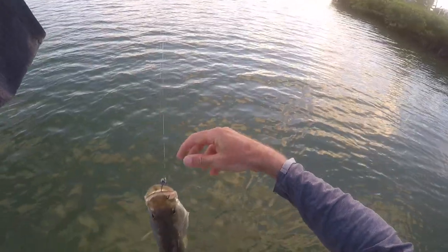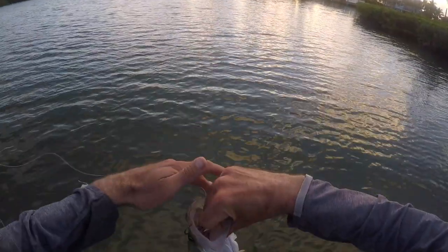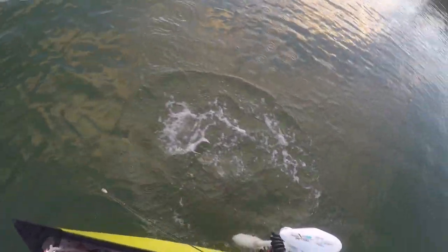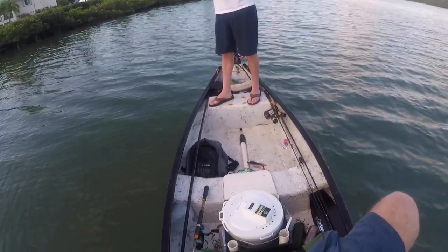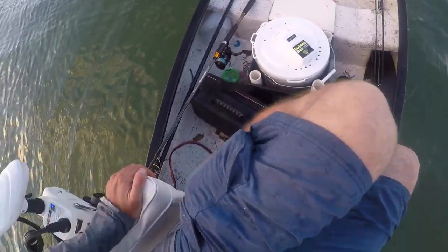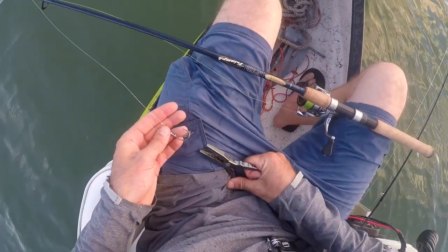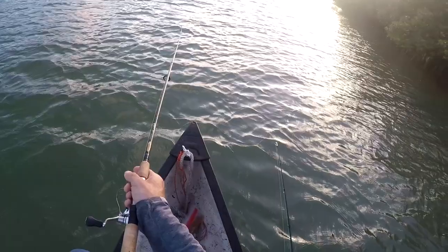When is the Zoom Fluke not where it's at? Snook. 25 inch, maybe. Decent one. I casted like 2 or 3 feet short of the mangroves and he hit like second pop, so he was pretty close. Did chafe my leader. We'll be retying. Can you get us a little closer?